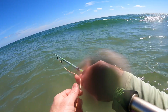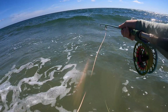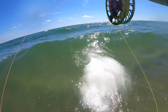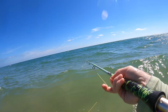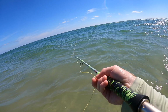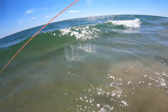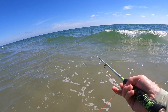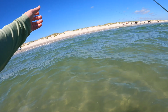Uh-oh. Well, guys, I'm getting destroyed by these waves. Let's go to that spot you were talking about. I don't want to do this. Yeah. Well, we got a few bites there, but not enough to keep fishing. So we made another move.